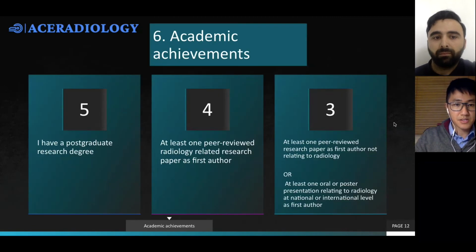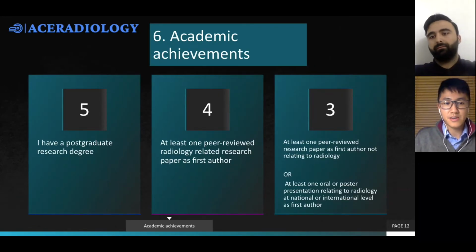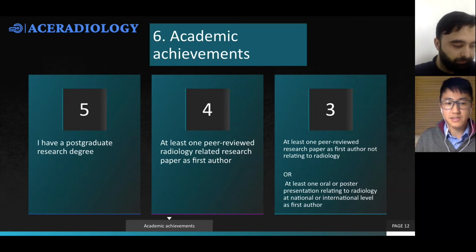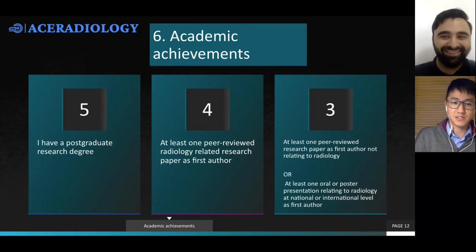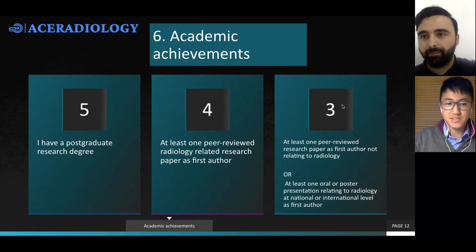So academic achievements. To get maximum points here, they said you have to have a postgraduate research degree, which basically means a degree with a thesis, like a PhD or an MD. Like the previous section on teaching qualifications, you'll either have these or you won't. So I'll definitely say don't apply to do a PhD purely for the radiology application, because you'll end up spending 3 or 4 years doing it, and essentially it's just not worth it. So don't do it unless you want to be an academic in future. Don't even entertain the idea.